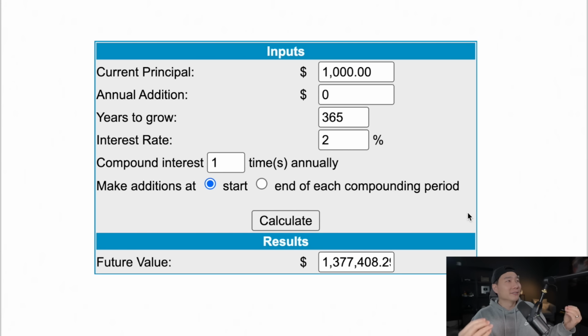Let that soak in. Just a little bit. Let that soak in. You trade with a $10,000 account to start with, and you make 2%, and you lock that in over and over and over again. Well, that just became $13.7 million. This is the power of compound interest.